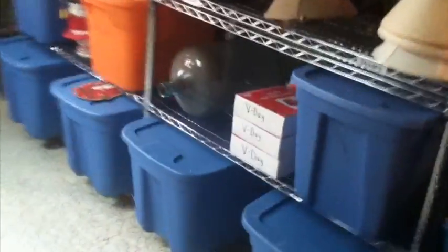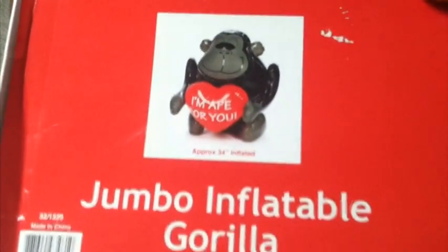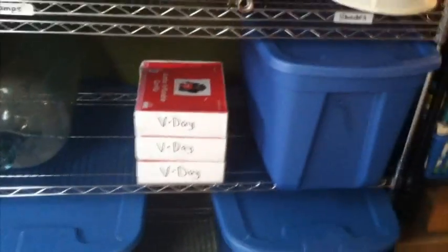Oh, I forgot to show you these. I don't know if I showed you these or not. These were $1.79 at a store, and it is a jumbo inflatable gorilla. So those will be going up probably in January. So I forgot to mention those. But that's all I got.